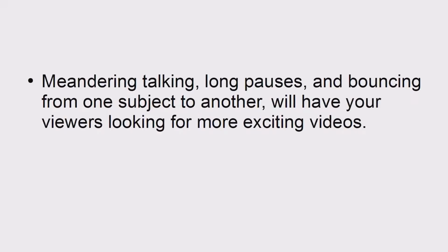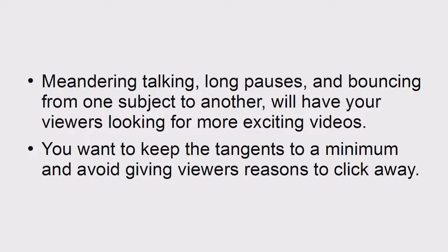Tip number 5. Edit out distractions. Meandering talking, long pauses, and bouncing from one subject to another will have your viewers looking for more exciting videos. You want to keep the tangents to a minimum and avoid giving viewers reasons to click away.